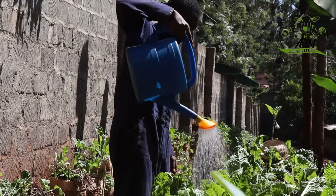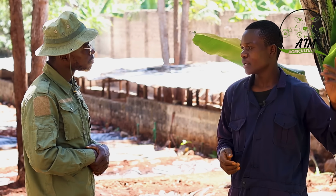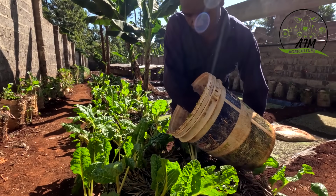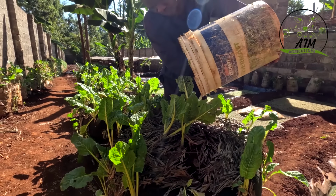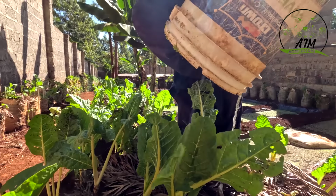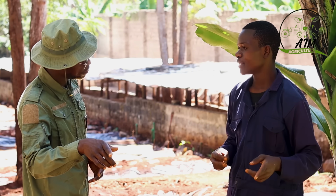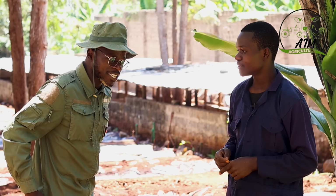The water has some nutrients, because in our case we use manure from pig waste. Although it is mostly excluded, some is still left when we apply it to the vegetables. So we are doing double tasks: watering the vegetables and also applying manure to the plants, in solution form. We call it fertigation. True. Good.